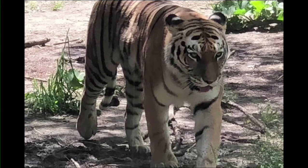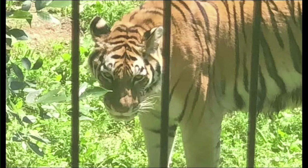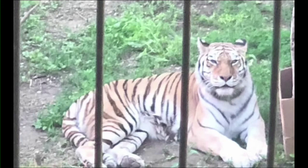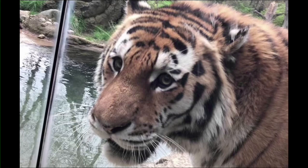The Amur tiger lives in the Russian Far East, northern China, and North Korea, in taiga, boreal forests, temperate forests, bamboo forests, and mountains. The Amur tiger is also known as the Siberian tiger, but people don't call them Siberian tigers anymore just because they're no longer found in Siberia. The tiger is the apex predator of its range.